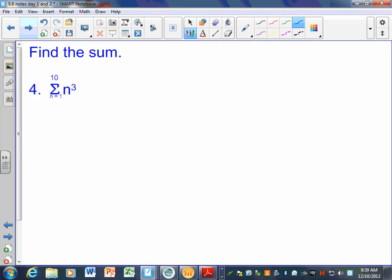This is saying add up the first 1 to 10 of n cubed. Going to 10 isn't that bad. You could just do 1 cubed plus 2 cubed plus 3 cubed plus 4 cubed plus 5 cubed, all the way to 10 cubed. That's not that bad to do. But I want to show you that you can also use the formula here. When you see cubed, you have a formula for n cubed: n squared times n plus 1 squared all over 4, right? That's the formula that we just wrote out for n cubed.